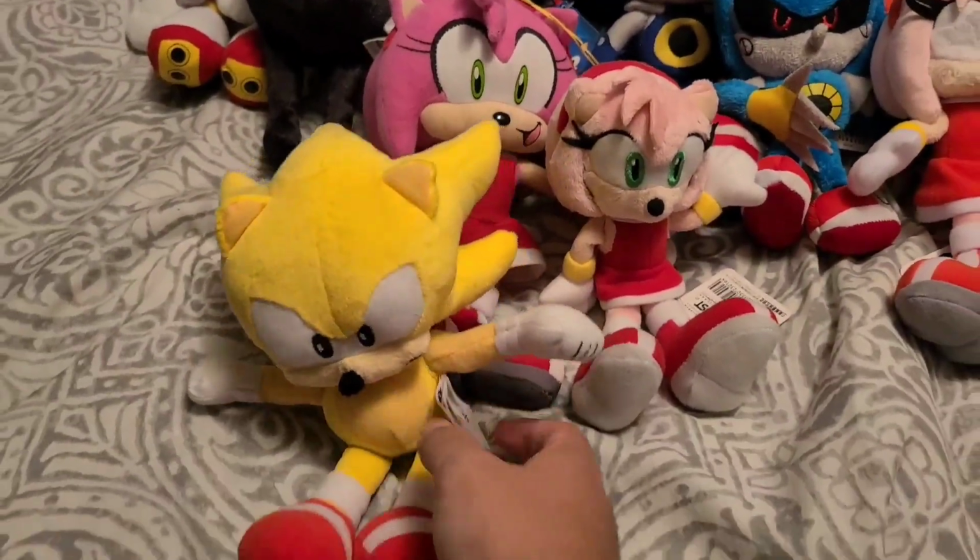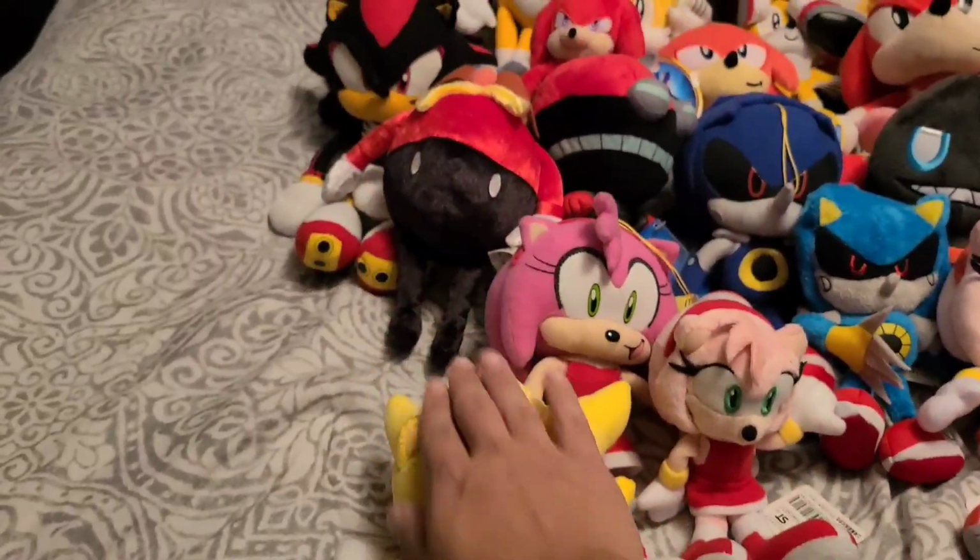Yeah. Not much else I can really say about him. I was hyped to get him. I got him for Christmas. An awesome plush.